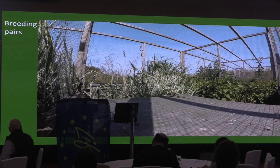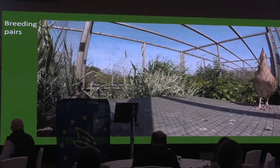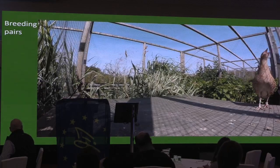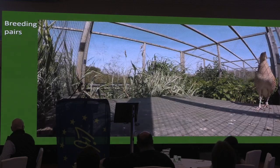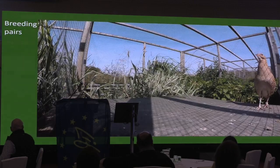So in early April, the corncrakes are paired in their summer aviaries. Each one is planted with a mix of nettles and established grasses. Corncrakes really like to nest under the grasses, but the nettles provide really early cover, so they feel secure. And a table is provided in each pen to provide shelter for the food, which often doubles as a calling post for the males.